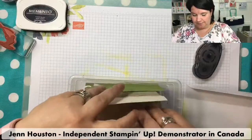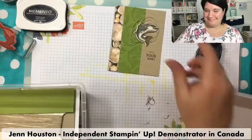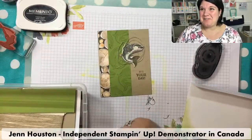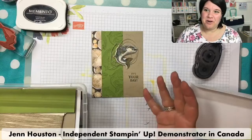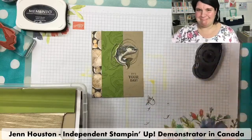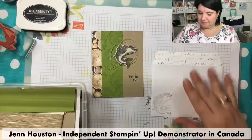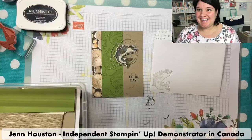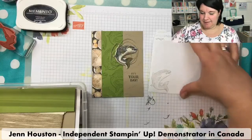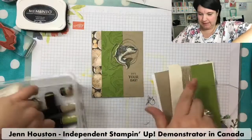Okie dokie. Okay, here's the fish. Fish is going to be the focal point in this one. All right, you got to do it once, right? Okay, and the envelope. Ta-da! Thank you, Vicky. All right, so let's get out the items for this.